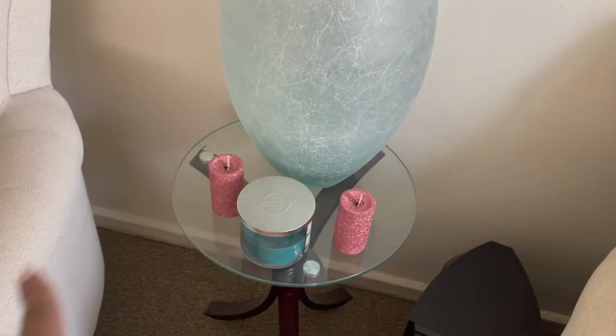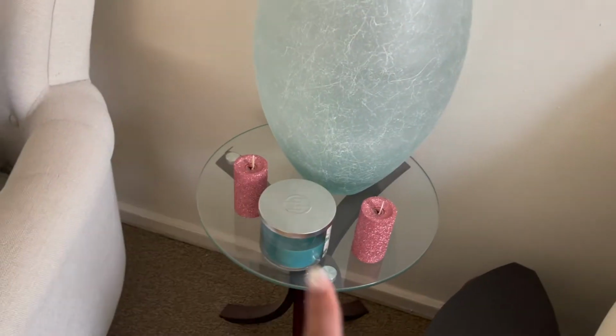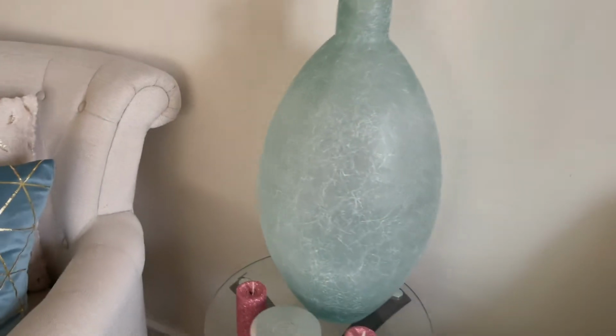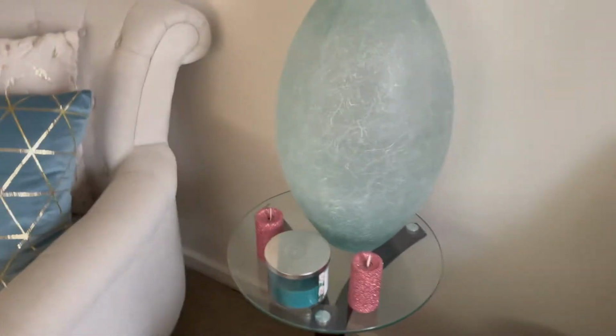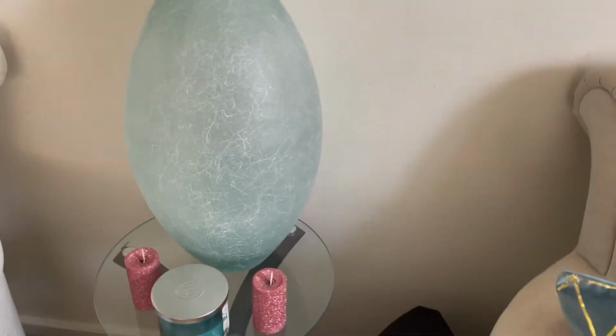And then I have the two rose gold votive candles, and these also light up. I have them on a timer, and I have my teal candle along with my amazing, beautiful teal vase that I got from Home Goods. And in the candle, I believe I got that from Yankee Candle. And the two votives I got from QVC, right?